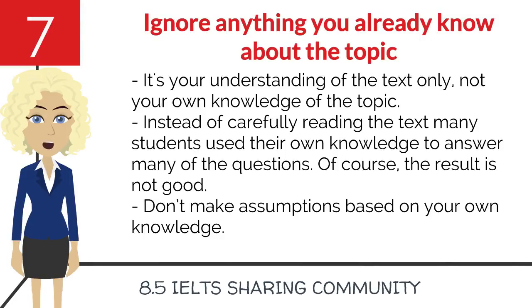Ignore anything you already know about the topic. Remember that you are being tested on your understanding of the text only, not your own knowledge of the topic. Instead of carefully reading the text, many students use their own knowledge to answer many of the questions. Of course, the result is not good. Don't make assumptions based on your own knowledge.